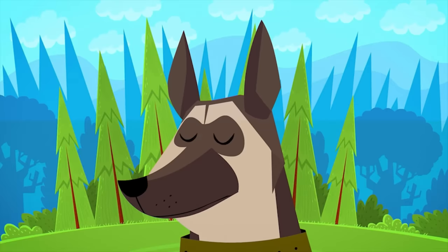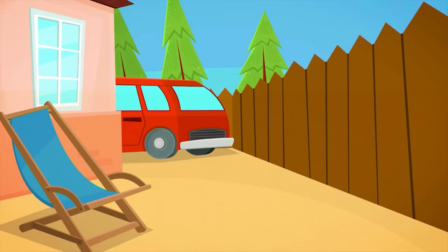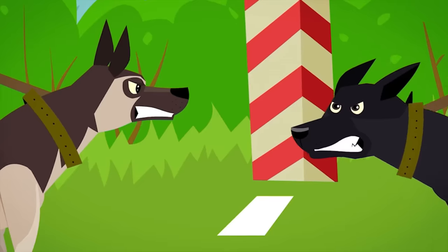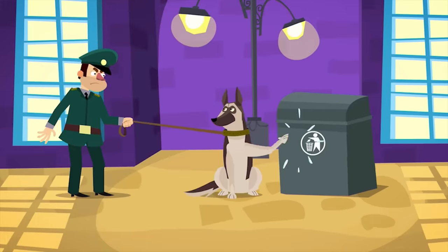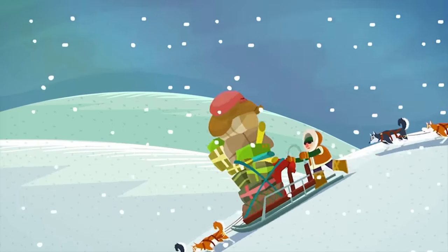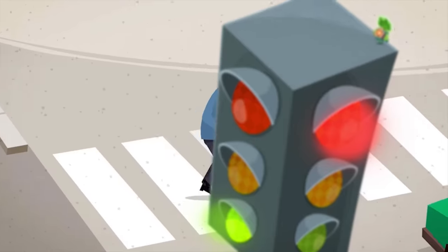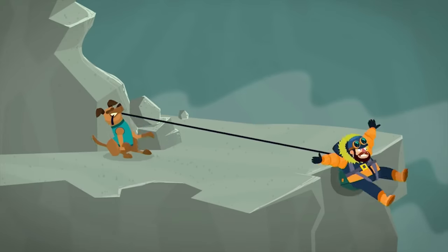There are many kinds of service dogs. Dogs that help people by carrying out a wide variety of different jobs, like protecting a house or a flock of sheep if the dogs are shepherds. Some working dogs help guards protect their borders, while others work for the police. There are sled dogs that transport people and loads in the north, where there's only snow and no roads. Some service dogs help blind people by helping them get to the places they need to go. And there are dogs that save people trapped on mountains.